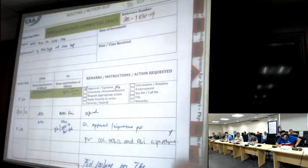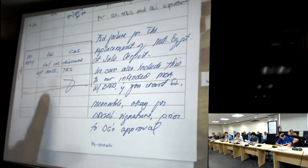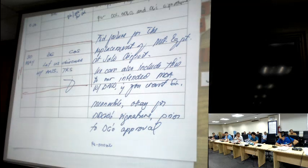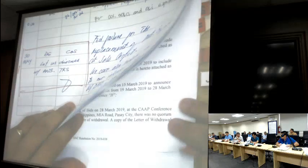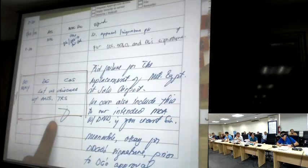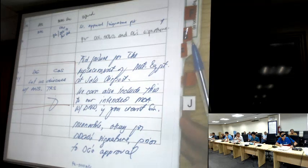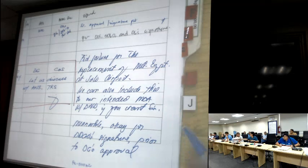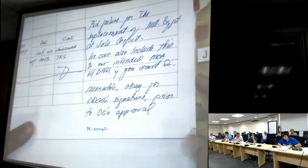Next one, sir, is the replacement of med equipment at Bulo Airport. I'm not sure, sir, if they have discussed it with the teacher. I think this project will be one time or the other. Just clarify, sir, if you have talked with the shared cost, maybe they have issues. I think it was already signed, so now we're busy with the second. Okay, sir, we need to have a video for it, probably it's an issue. Got it, sir.